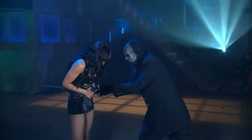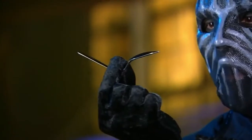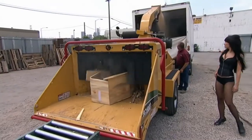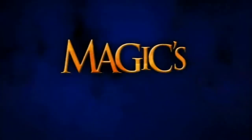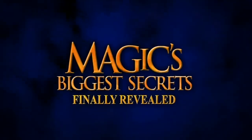Next, the masked magician shows you how to spear a beautiful girl in one easy lesson and exposes the secrets to famous street magic, like bending spoons with psychic powers. And the magician dares to cheat death when he attempts to escape before being ground to dust by the crushing blades of a wood chipper. When Magic's Biggest Secrets Finally Revealed returns.